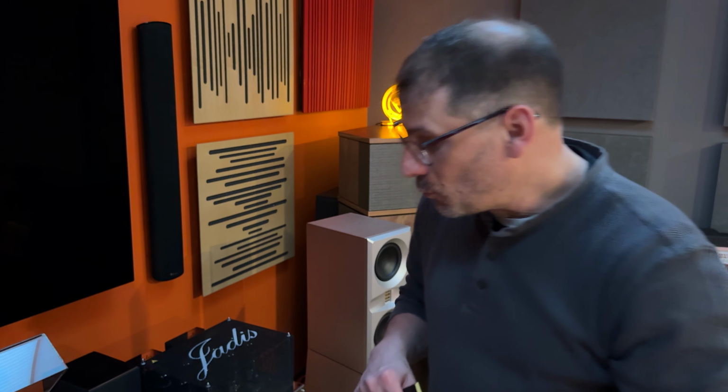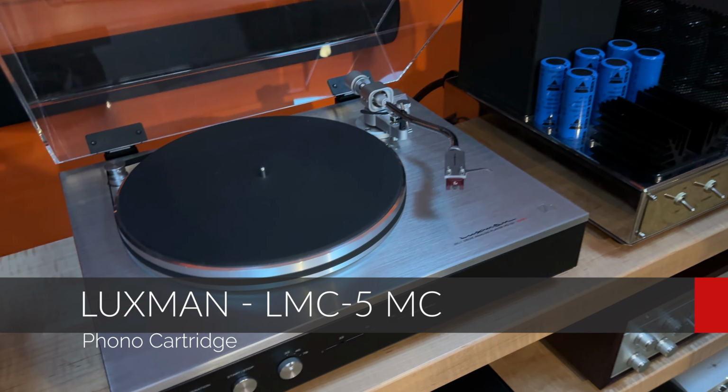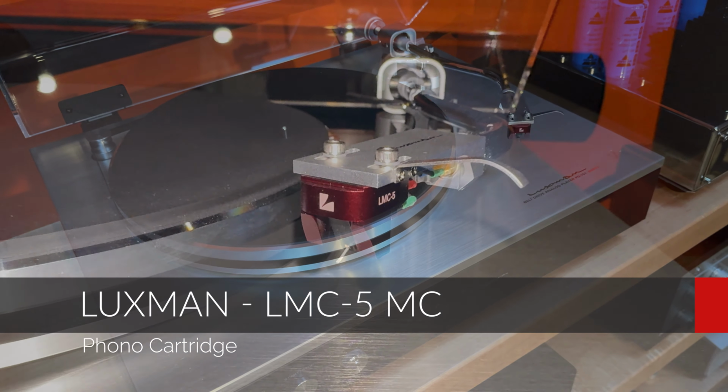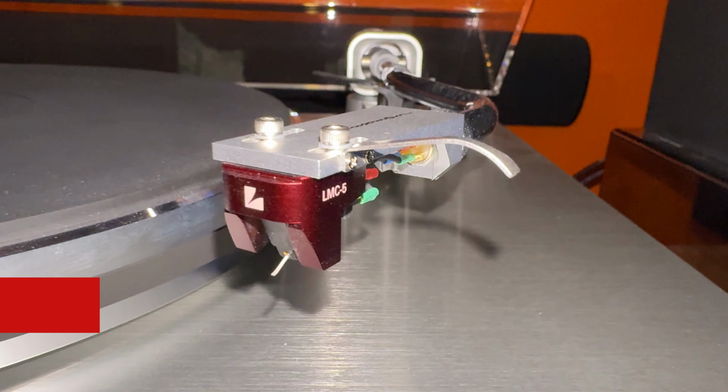But in the main room, we have the Luxman LMC5 phono cartridge hooked up running through the Bob step-up device. So if you've never heard that sound, that's worthy of a trip as well.